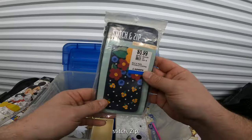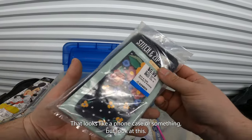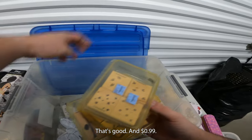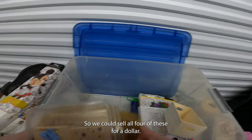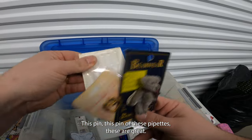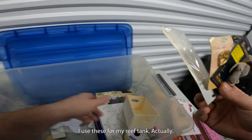necklaces and stuff. A Stitch Zip, it's funny, that looks like a phone case or something. But look at this, we got some more stamps, so we can run stamps as a lot, that's good. And 99 cents good, oh look, it says Goodwill on it, so we can sell all four of these for a dollar. Those will probably go. We got some pins here. This pin, are these pipettes? Oh, these are great. I use these for my reef tank actually.